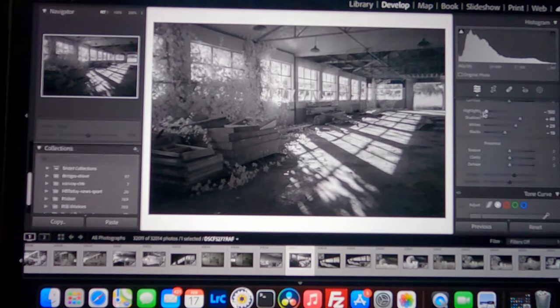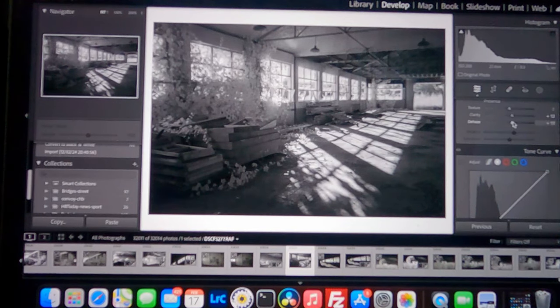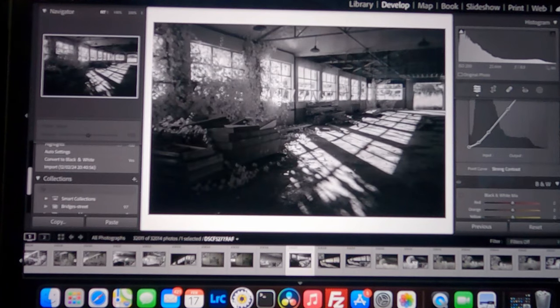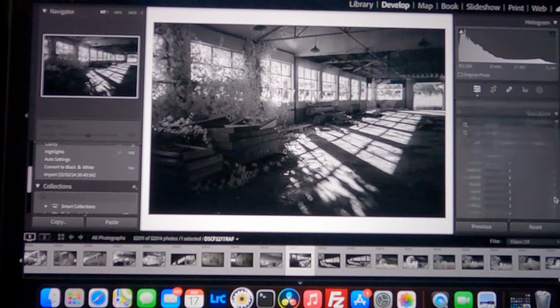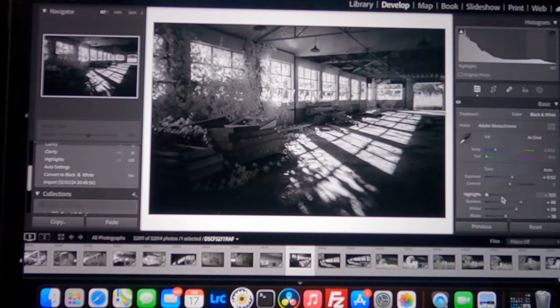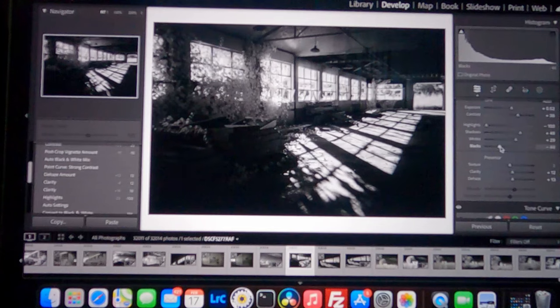I'm going to drop down the highlights to protect the highlights in the windows. Clarity will give it 12, 13. And dehaze 12, 13 as well. Down to tone curve, strong contrast. That's looking pretty good. Global adjustment on the black and white mix. We'll come down to a little post-crop vignette. That's not looking quite as contrasted as I'd like, so I'm going to come up to the contrast slider, crunch that in a little bit, and we'll come down to the blacks and crush the black a little bit. And likewise, we'll just raise the whites just a shade, just to make those pop.